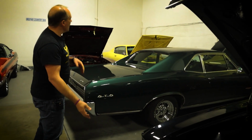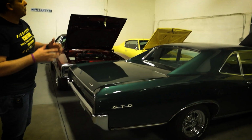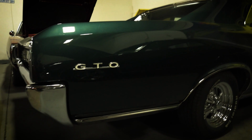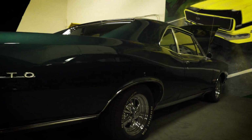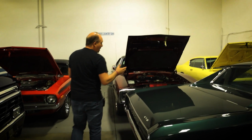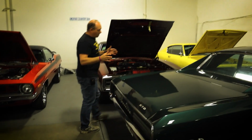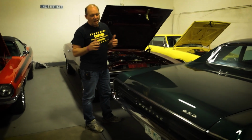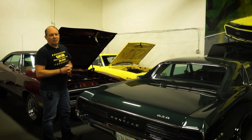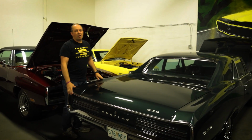'67. Then we go to the Pontiac. So the big story, or the argumentative statement, is the GTO started the muscle car era. '64 GTO kind of started everything. And it absolutely might have, and this is that body style. This dark green, again, Mopar man that I am, I've got a soft spot for this generation of GTO, for sure. So this one here actually has a 455 in it with a tri-power.